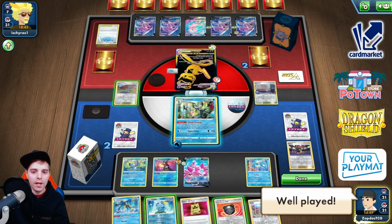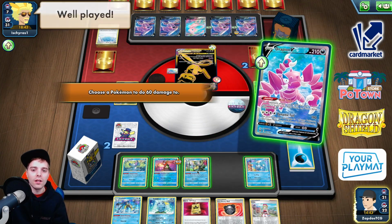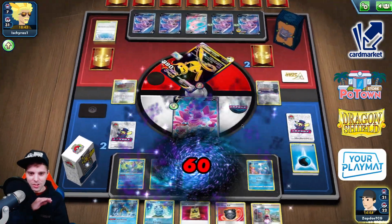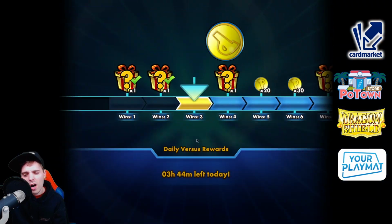That was a great game. I enjoyed that one. Drapion, really great help with getting out the Mew VMAX and just destroying it. So yeah, look at that. Drapion, Ordinary Rod, nothing they can come back from. And there were options there.